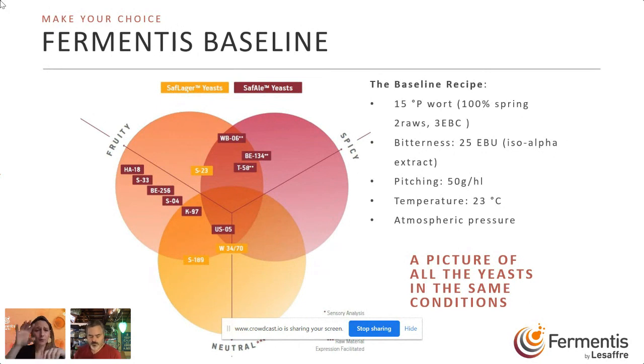WB06 would be in that area of the graph too, fitting well the Hefeweizen style, for example. T58 is going to be a very specific type of spiciness with a lot of black pepper. So it could be associated with a lot of Belgian styles too, or it could also be used in co-inoculation. But you can see that it guides you toward a choice of a strain without really putting a strain in one specific style.